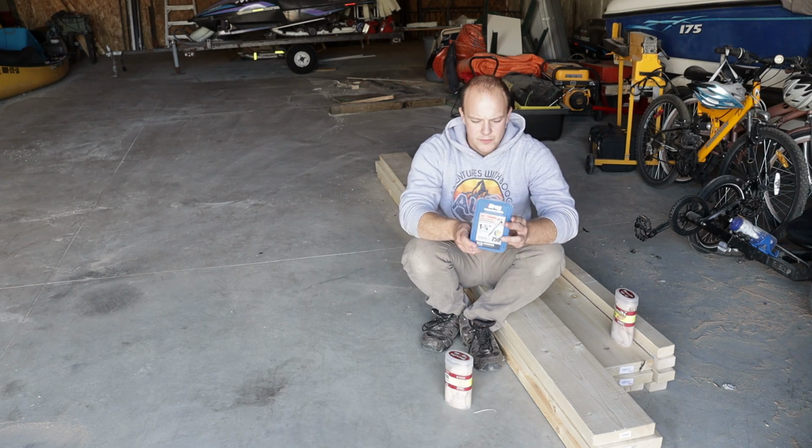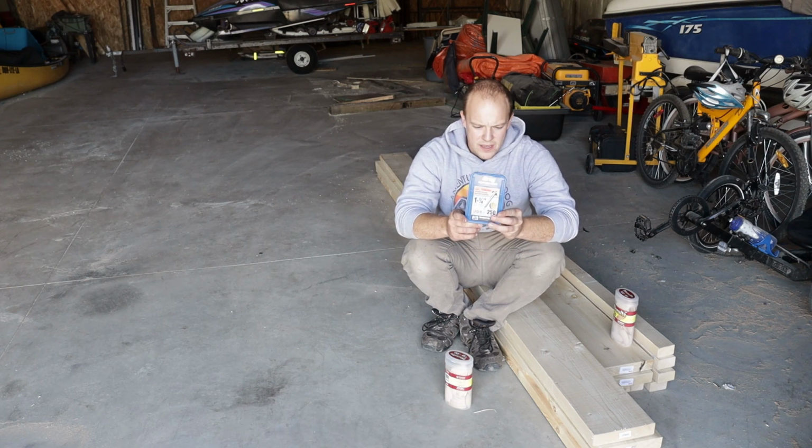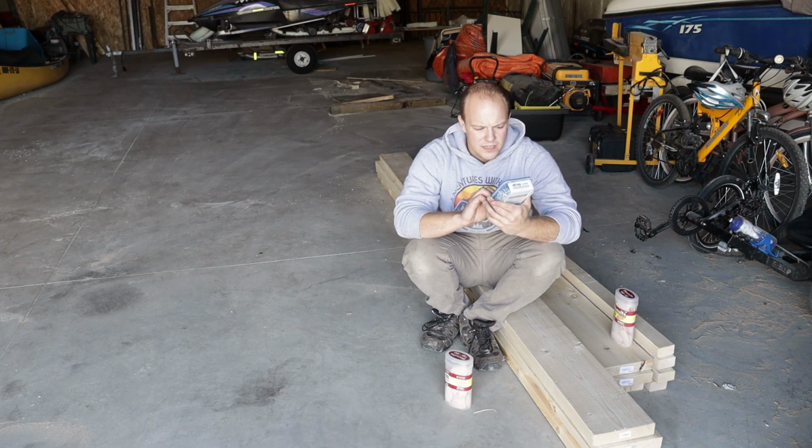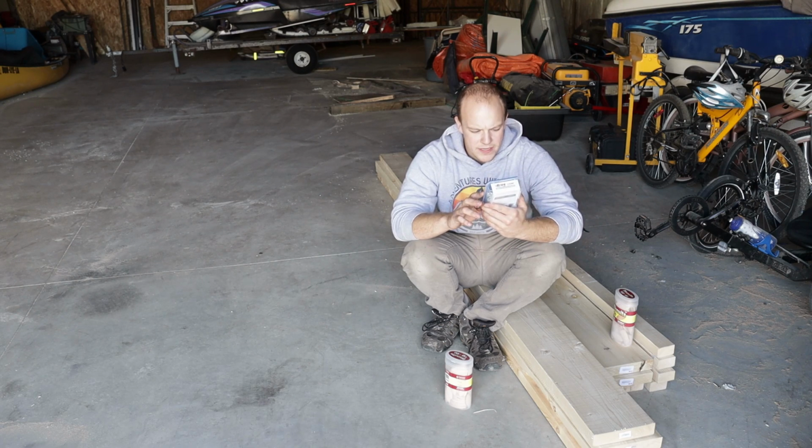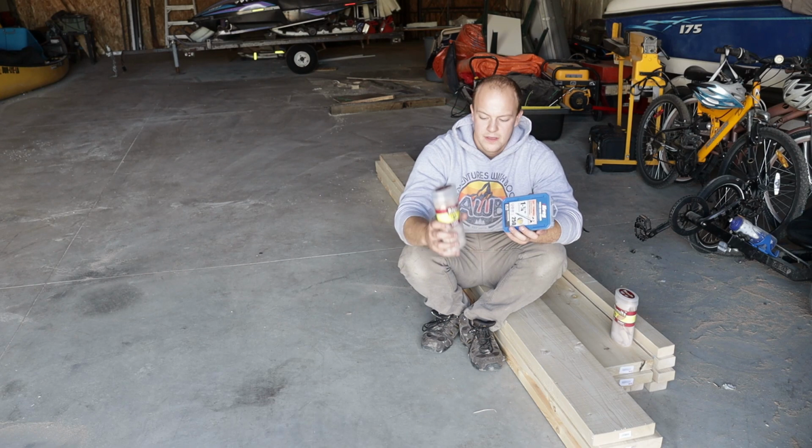Also, another thing we picked up are Kreg pocket hole screws. So these screws are actually designed to be used with the pocket hole jig. So I'm hoping that they will work a little bit better in the places that we do use them. We won't be using a lot of these. We'll mostly be using this one, biscuits.